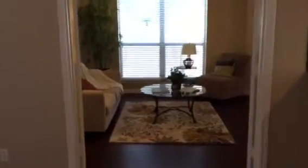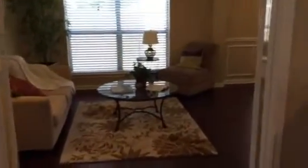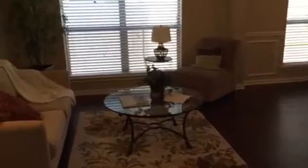The floors are really beautiful on this home. Here we have French doors that separate this from the formal living, which is nice, which could give us just a little bit of privacy. Close that off if people want to have a nice little reading room.